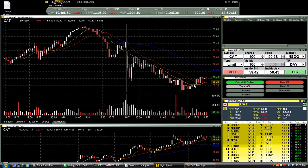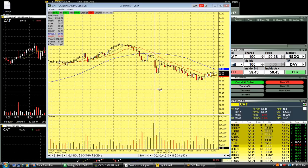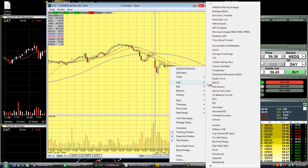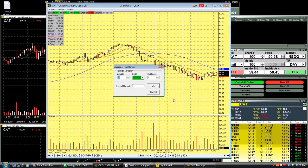So it's a pretty good stop to use if you're not going to be watching your position. One way to know where to put that trailing stop is to use an ATR, which is average true range. I don't use it. Let me put one up here real quick. Let's see, average true range.